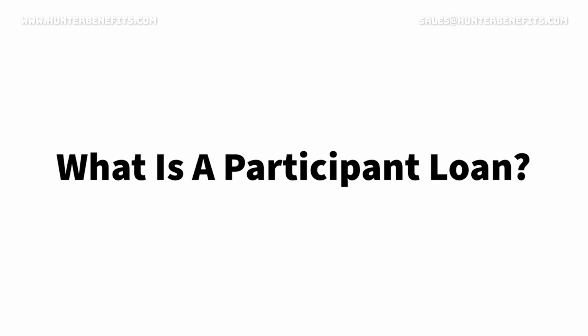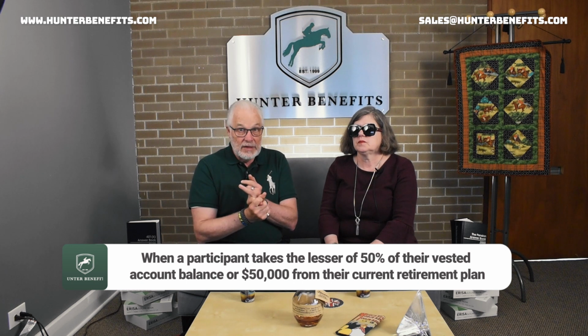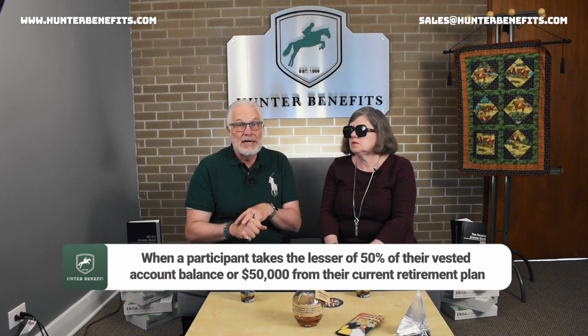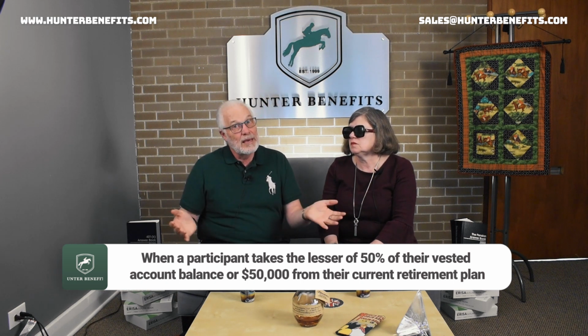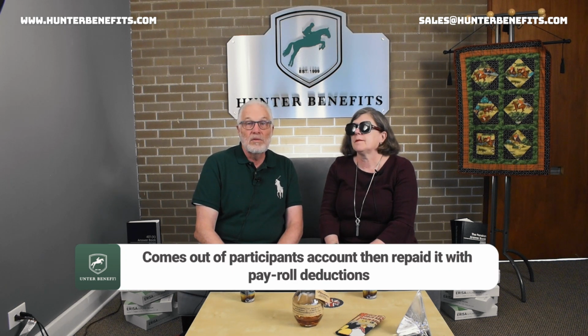A participant loan is when a participant takes the lesser of 50% of their vested account balance, or $50,000, from their current retirement plan account. We call it a 401k participant loan because everything's 401k here, but maybe there's only profit sharing money in there. They're borrowing money from the plan. It's usually prime plus 2. It has to be some reasonable interest rate. Can't be really bad, can't be really good. And this comes out of the participant's account, and then they repay it with payroll deductions through the employer.